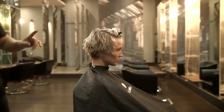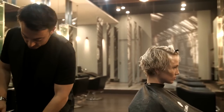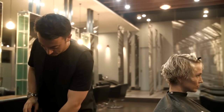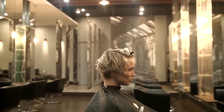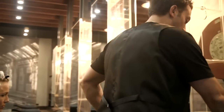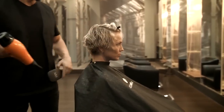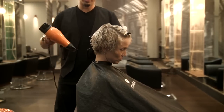One thing I'll mention is this is cut completely with straight, solid lines. Obviously, not solid as in solid form, but solid as in I have not used any thinning scissors, texturizing shears, whatever you want to call them, nor do I point cut shapes. I think if you point cut shapes, they end up growing out poorly. You can always add texture later. You shouldn't create structure with point cutting, in my opinion.